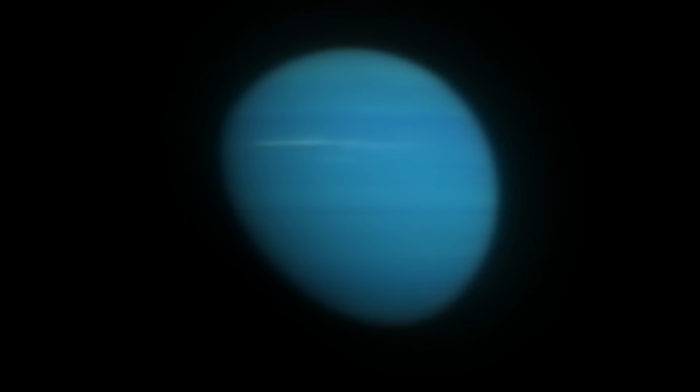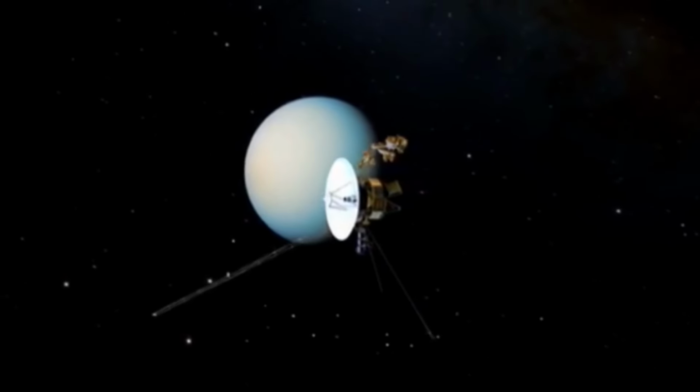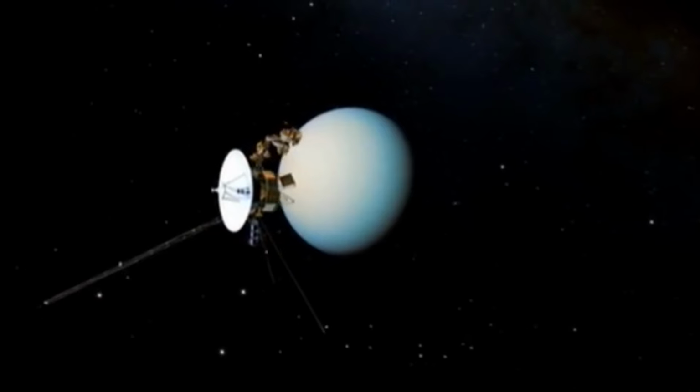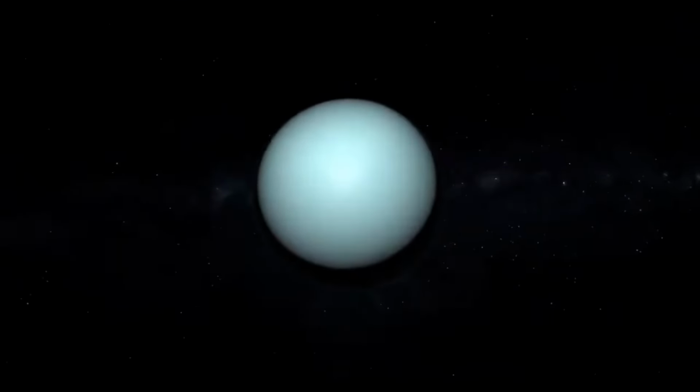Uranus's atmosphere is remarkably bland in comparison to the other giant planets of the solar system, which it otherwise closely resembles. Incredibly, when Voyager 2 flew by Uranus in 1986, it observed a total of 10 cloud features across the entire planet.